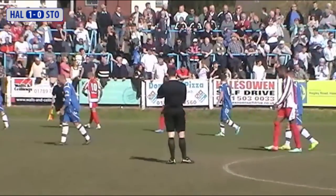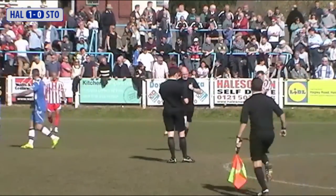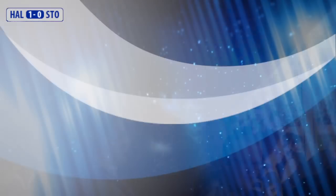And the referee's blown up for half time. The score, Halesowen 1, Stourbridge 0. Halesowen came out of the blocks very early, putting the pressure on Stourbridge, who haven't really turned up in this first half.